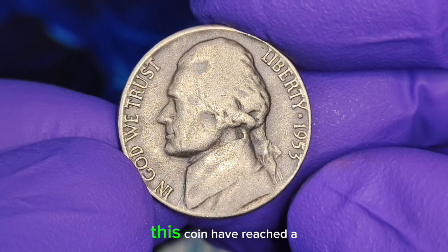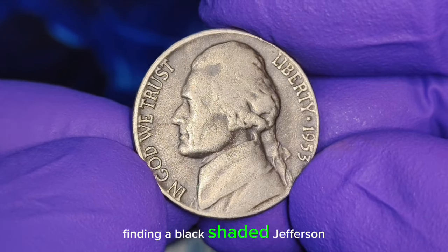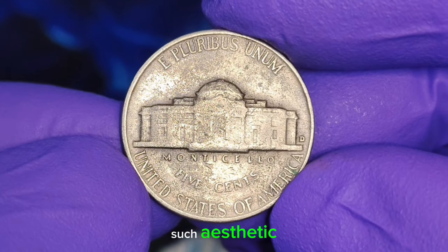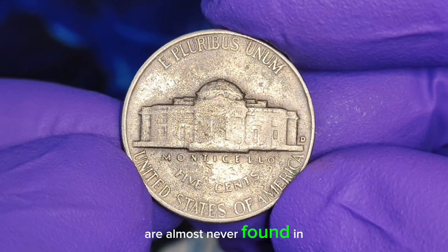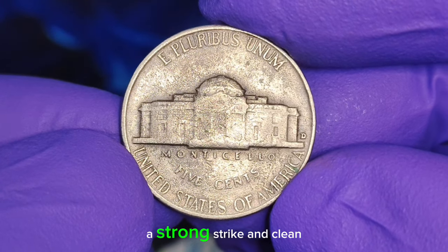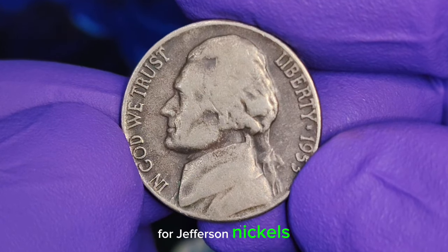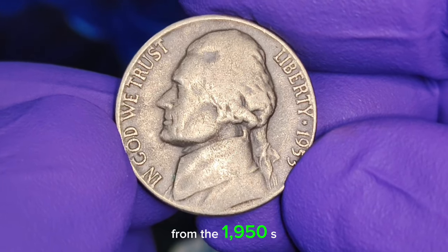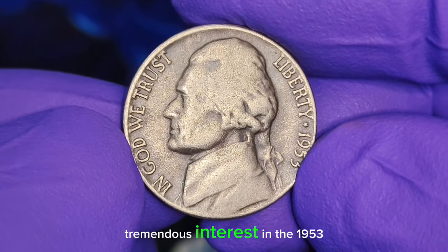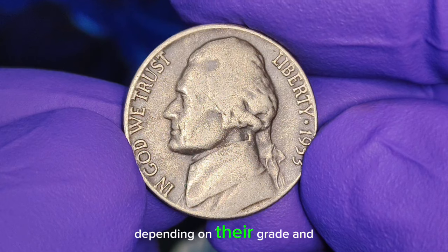The rarity and demand of this coin have reached a peak in recent years. Although millions were minted in 1953, finding a black-shaded Jefferson nickel in fine or mint state condition is incredibly rare today. Coins that have survived in such aesthetic and well-preserved condition are almost never found in everyday circulation. The value is dramatically increased when the coin has full steps on Monticello, a strong strike, and clean surfaces. Many serious collectors and investors are always searching for Jefferson Nickels with such unique traits, especially from the 1950s. That's why auction houses and online marketplaces have seen tremendous interest in the 1953 D nickel, with some examples fetching $750,000, depending on their grade and shade quality.